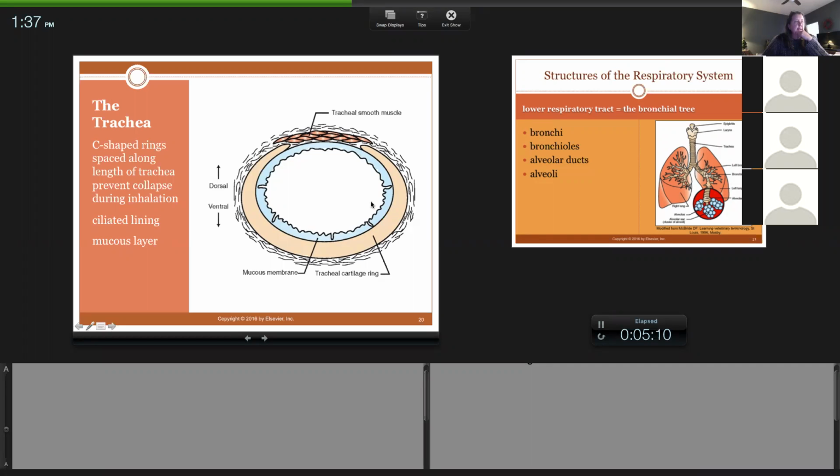This ciliated lining is protective in the trachea, and there should be mucus. A lot of times if you pull an animal's tube after surgery, you'll have mucus on it from their trachea. Sometimes animals produce more than we want, but it's a common finding. The other thing on here: does anybody know a species that has a complete ring to their trachea? It's a complete cartilage ring, so they have a circle of cartilage instead of a C shape. Does anybody know?